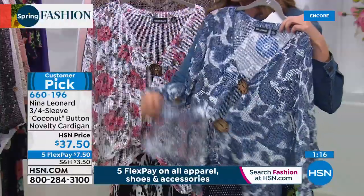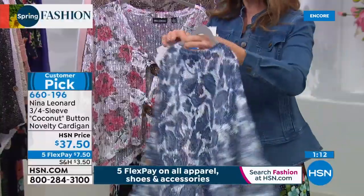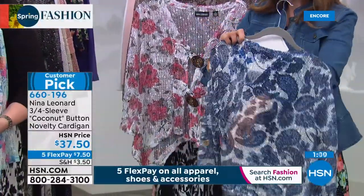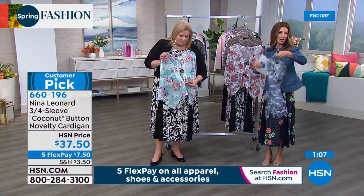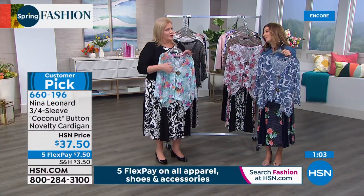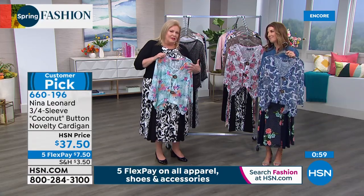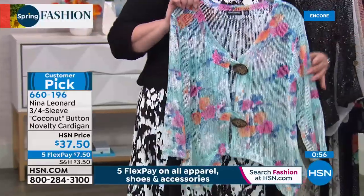This looks like something that's handmade. It really does. It looks like something that you'd find in a beautiful gallery or a boutique, something one of a kind that's hanging on the rack all by itself. If you don't have this in your closet, you don't have anything like it. You either have this or you don't have this, and it's not something like it.